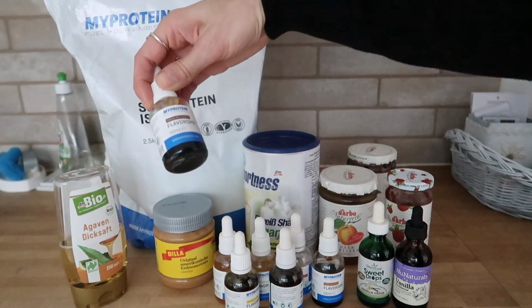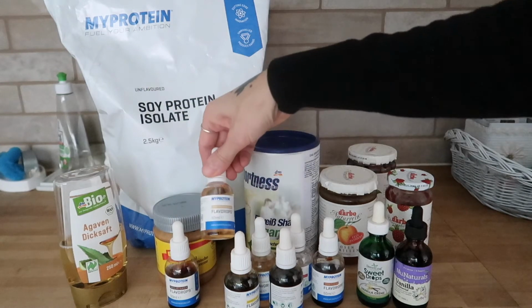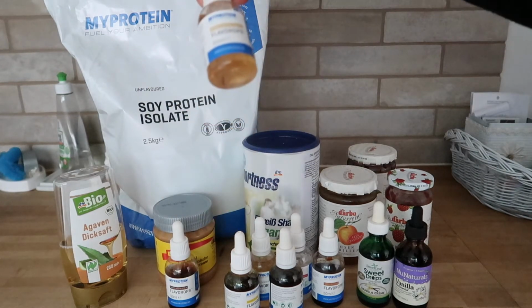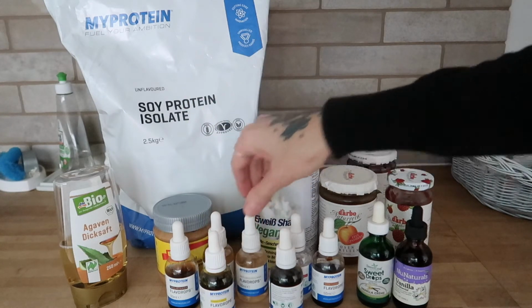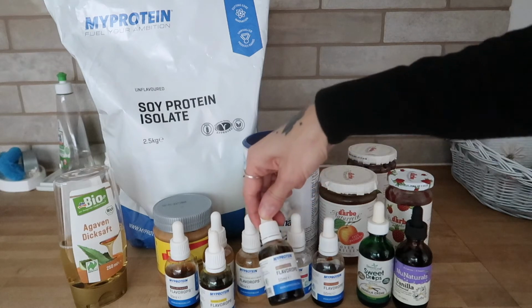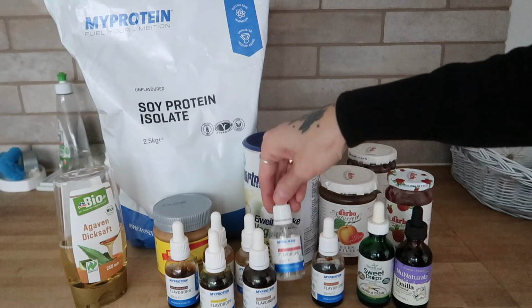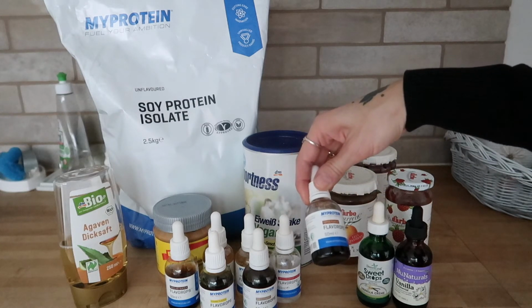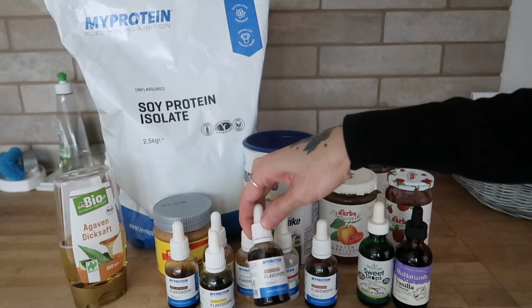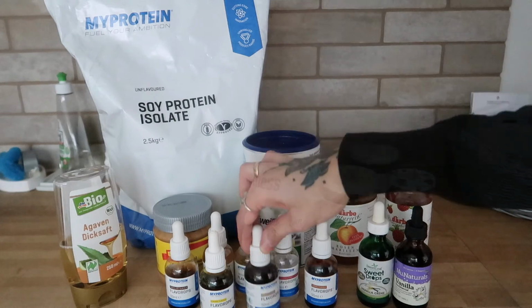So this is chocolate flavor. Then we have, I think it's banana. No, this is peanut butter flavor. Then there we have banana flavor, white chocolate, toffee, strawberry stevia, and this one is, no, this is toffee, and this is mocha flavor.